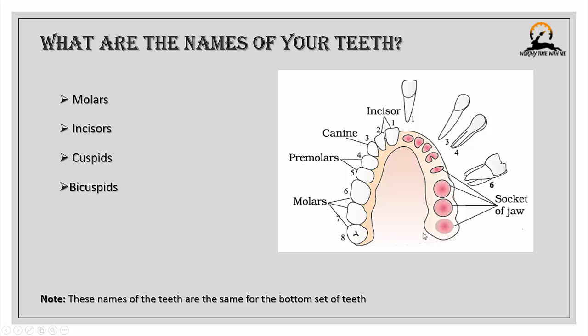Well, you see in this picture, molars are the back teeth. Then in the front, we have incisors. Incisors are very sharp teeth. Well, think about it. Why do we need sharp things? Well, we need sharp things to cut big objects into small things. That is exactly the role of incisors.